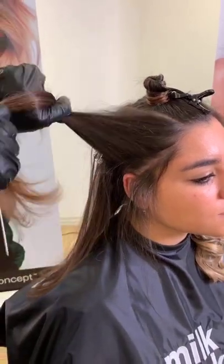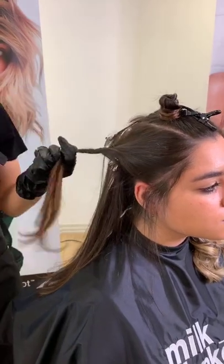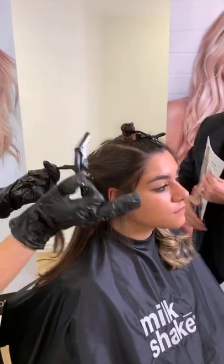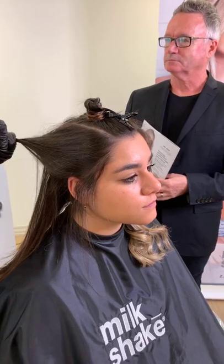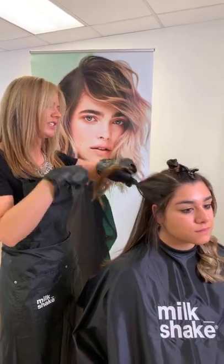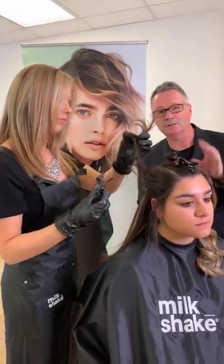And we're going to weave that nice and fine. Excellent. And are you still working with the level 9? So I'm still working with the level 9. I'll work with the level 9 probably through all of the rest of my foils. You can mix it up. You can use something else, especially if you want different lift in different areas. But I prefer a level 9 around the face, especially when I'm working with a color like this. Yeah, excellent. I thought that. Good, good. So again, another little tip.